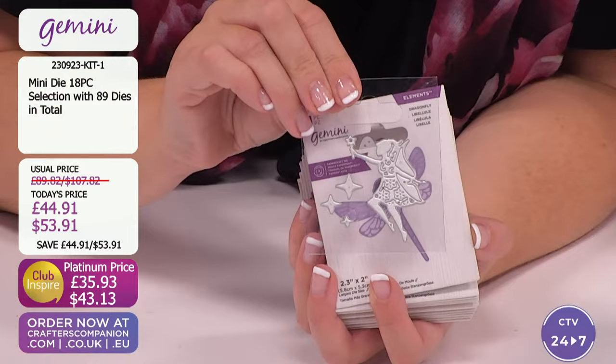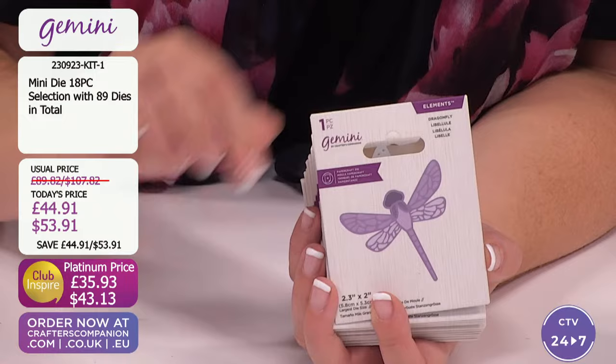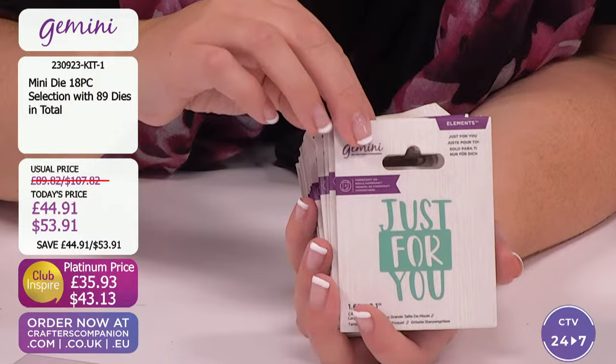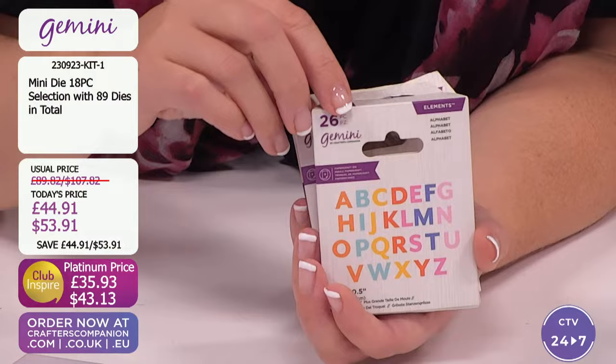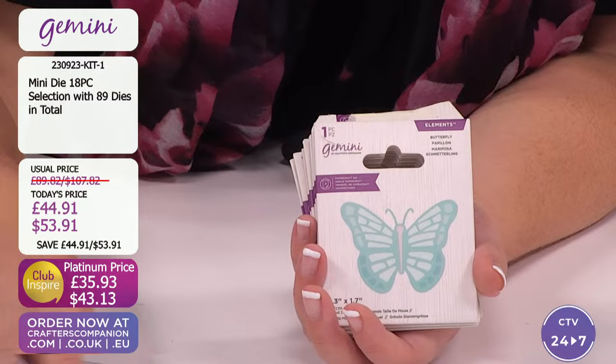So it's in 18 packs. Each pack has several. So this one, for example, only has one. This one has three dies in it, okay. Right? This is just a one-er. Nice, yeah. Best wishes and your congrats. You've got all the words on here. Then you've got your little four-piece lovely little baby one in there as well, right? So you've got, oh, there's a 26-er. With all of your different alphabet pieces in there as well. So you've got a lot of different... And just for those of you, there's all the numbers that go with the alphabet.